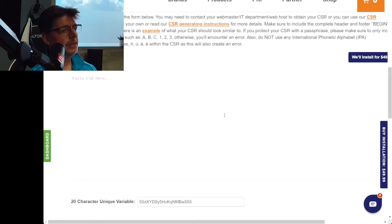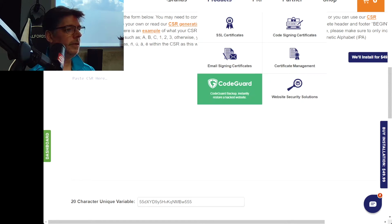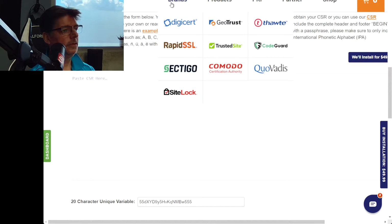CSR. What is a CSR? Well, first we need to select who is our certificate provider. The certificate provider is the company that signs the certificate. There are quite a few resellers, and then once you select that, the brand, you can see quite a few brands. You say DigiCert, GeoTrust, Thawte, Comodo, RapidSSL, and they all have a different price structure, different price range, also a different warranty.